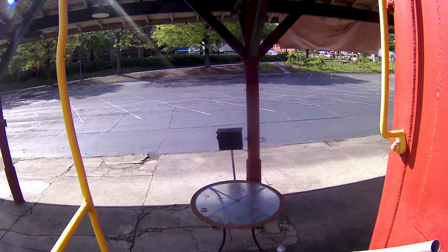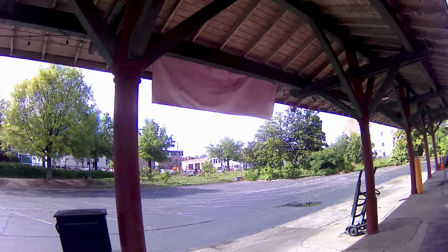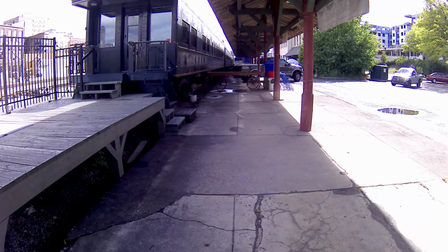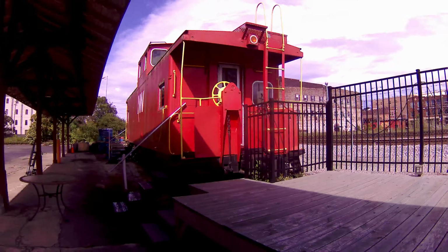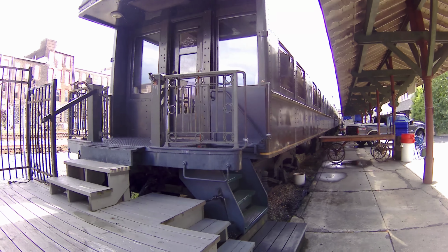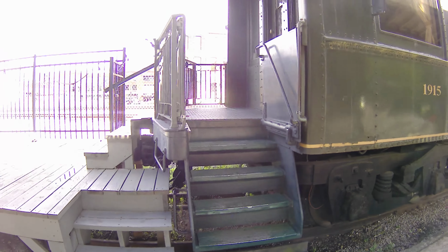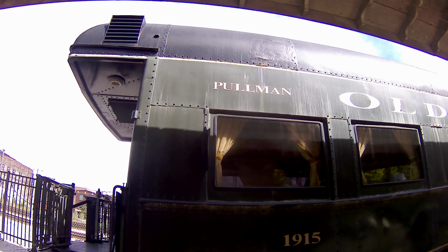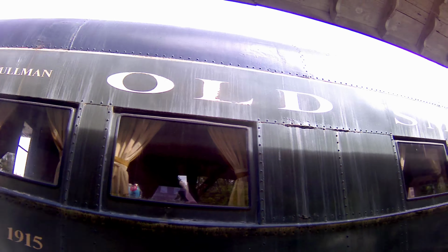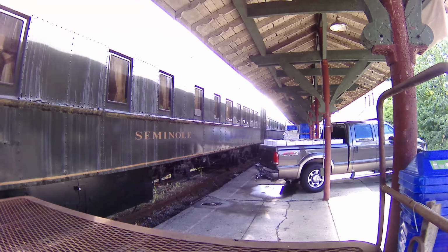Well, I guess we can go over and look at this old passenger car, this old Pullman. Boy, look at the old lots up there, man. Boy, that's neat. Pullman. Seminole. Boy, they restored these cars pretty good.